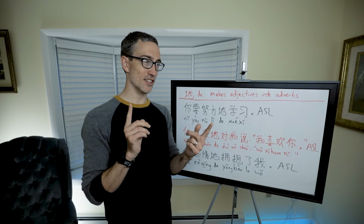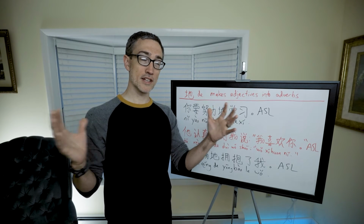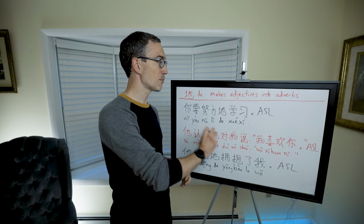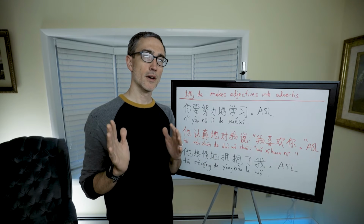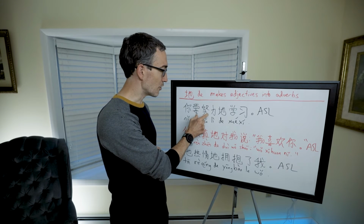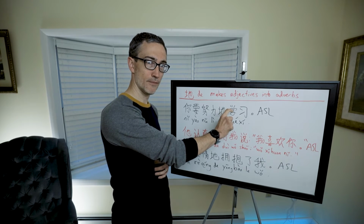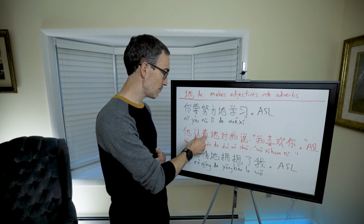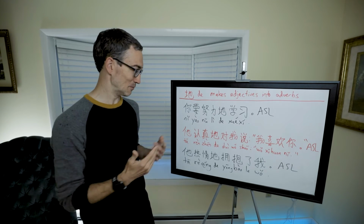Sometimes the difference between them is very, very slight, but let's broad stroke. And sometimes they basically mean the same thing. In certain situations, you could say it either way. You could make it into an adverb, or you make it into a degree complement and basically say the same thing. In context, most times it's not confusing, but there is a basic difference. And the basic difference is an adverb directly focuses on, emphasizes how the verb was done. How do you study? You study hard. How did he say it to me? He said it, I don't even know how to translate 认真, like looking right at me, thoroughly, carefully, whatever.